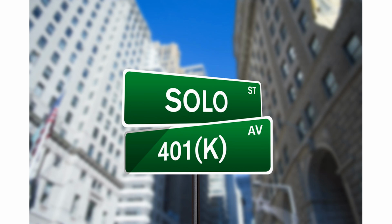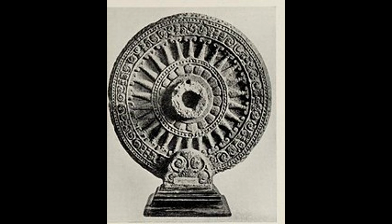If you're over the age of 50, you're eligible to make catch-up contributions to your 401k. Catch-up contributions allow you to contribute an additional amount to your 401k above the regular contribution limit. For 2021, the regular contribution limit is $19,500, but if you're over 50, you can contribute an additional $6,500 for a total of $26,000.